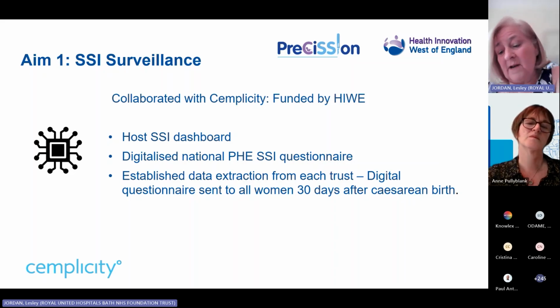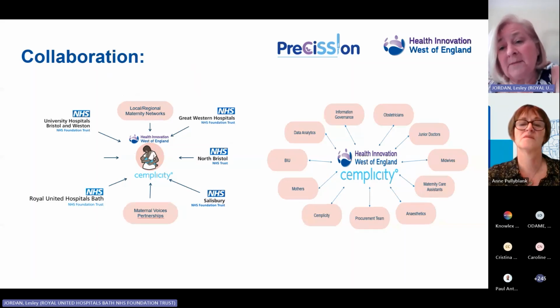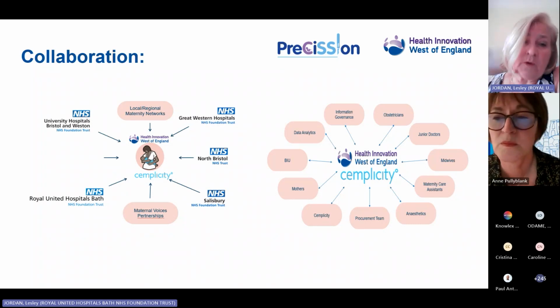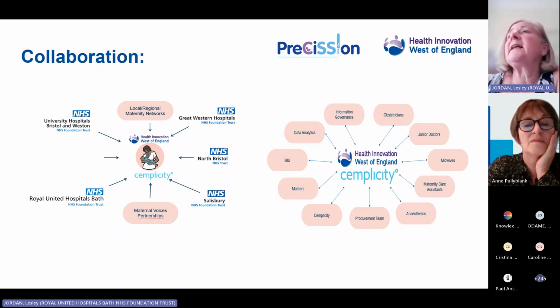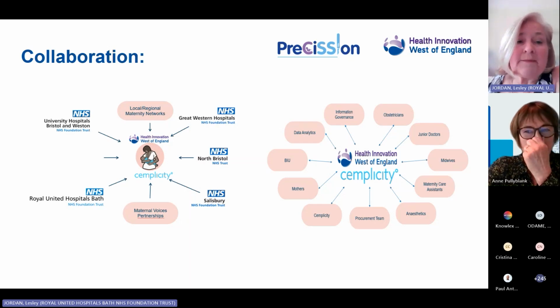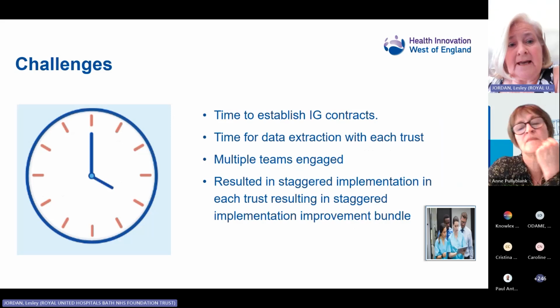So as you can imagine, this required a huge amount of collaboration between multiple teams within the trust to get, in particular, information governance contracts signed, but also BRU and data analytics, but also between all of those trusts. Each trust really supported each other to unpick some of the problems. And we also collaborated with mothers to understand the complexities and the problems, and with associations such as the Maternal Voices Partnership. So a huge amount of collaboration again.